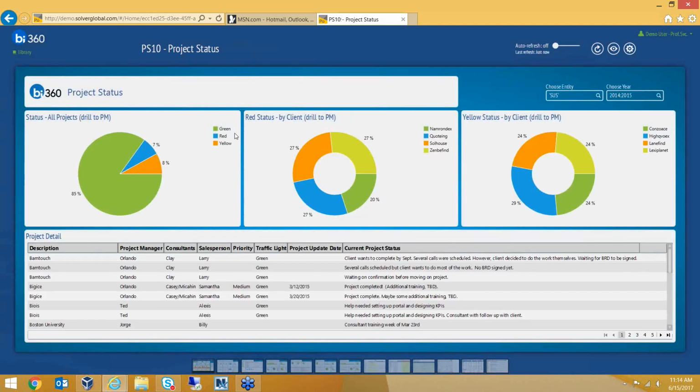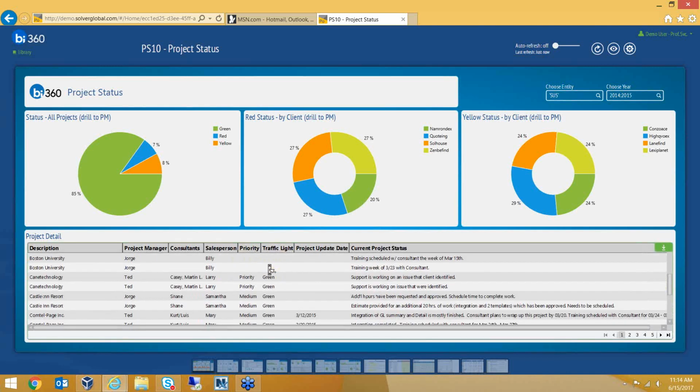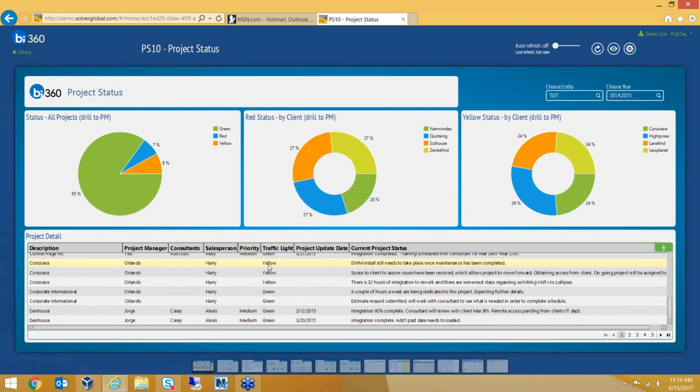All right, so this is a project status report. So here with our projects, we monitor based on deadlines approaching and how the project is going. So we have these indicators like if the project is going well, then the status is considered green. But if things are going south, you can tag them as yellow or red.